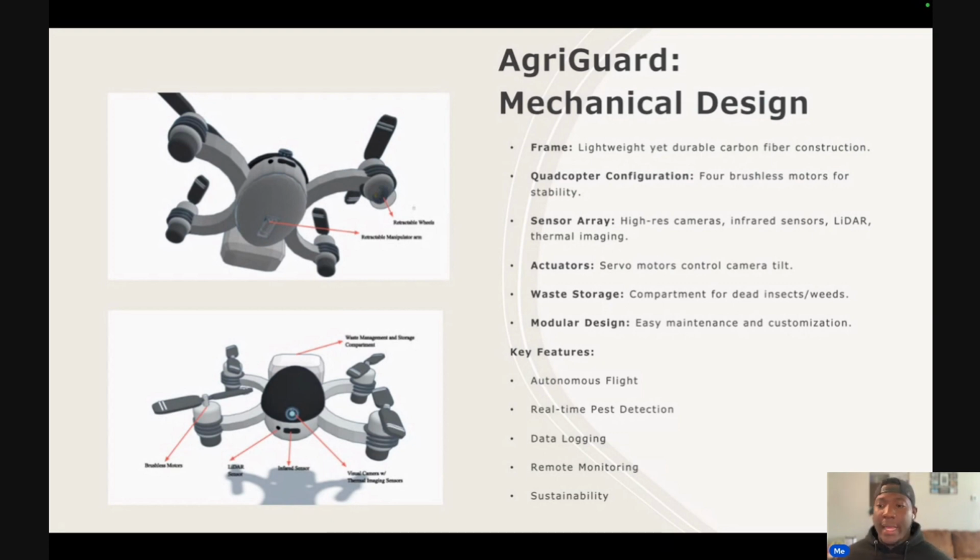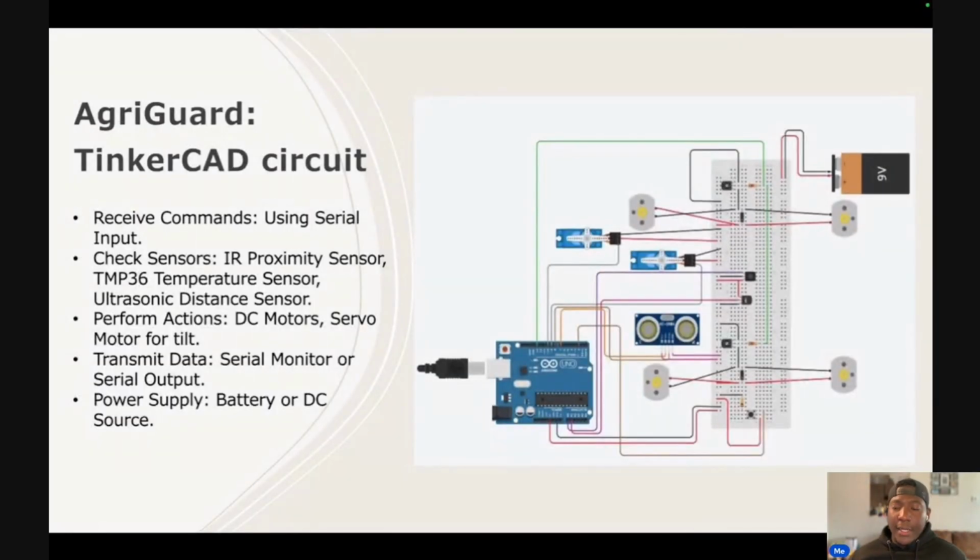It also includes a waste storage compartment for hygienic waste disposal and boasts a modular design for easy maintenance and customization, catering to the specific needs of each farmer. Now let's dive into the circuitry of the AgriGuard. Engineered for versatility and responsiveness, our circuitry ensures seamless operation and real-time data analysis.